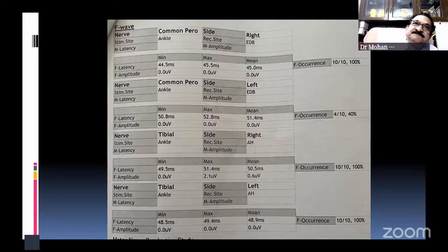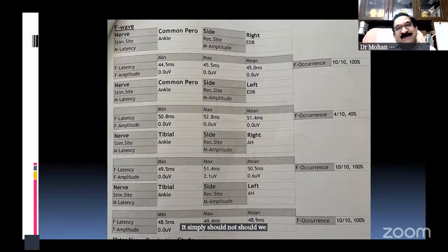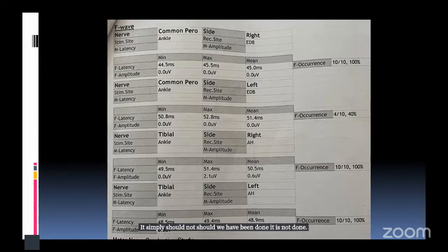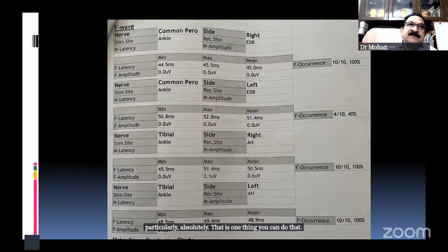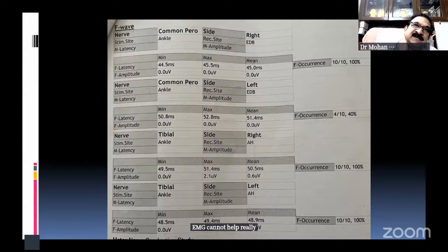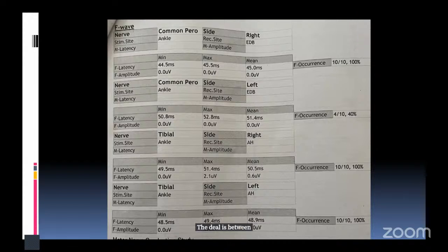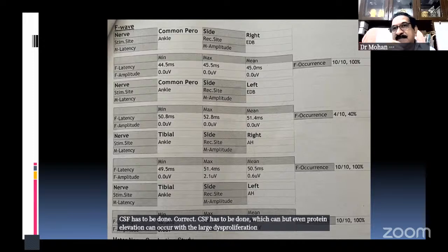Then surgery? EMG? H reflex should have been done. It is not done. H reflex will also show the lesion, that is one thing we can do, but it can check only one root. What about EMG, sir? EMG cannot help really in this patient. CSF has to be done, which can help. But even protein elevation can occur with a large disc prolapse. But that is one test which you can do.